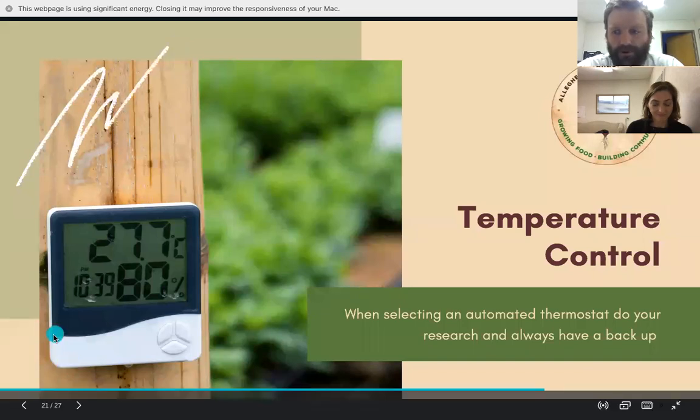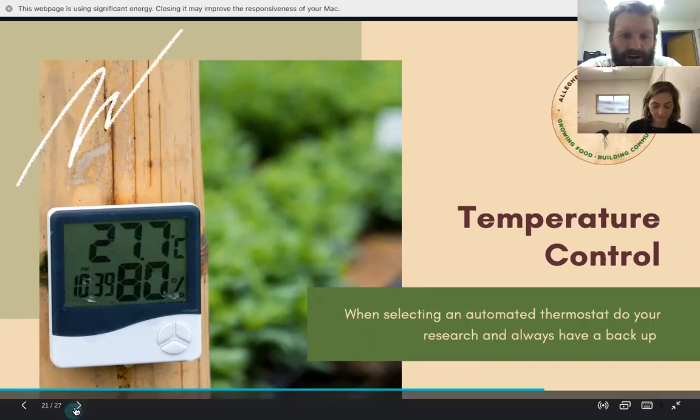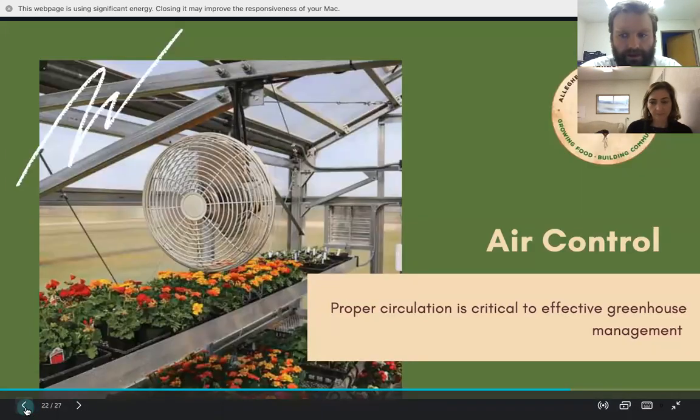So, temperature control. When you think about temperature control in a greenhouse, I think the next slide has more of the info, Kim, too. Here we go. I have Pat's rules here for temperature control.